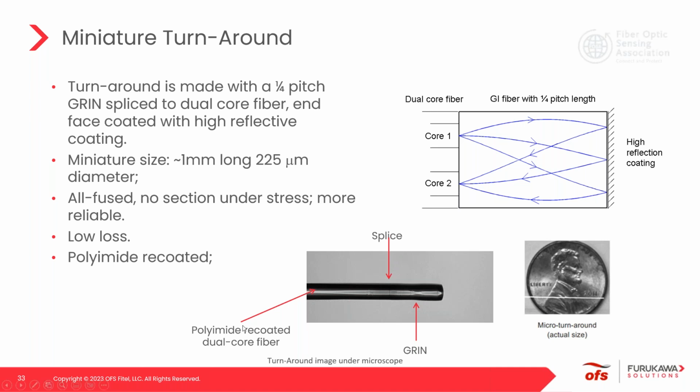Here is a picture of the turnaround under the microscope. On the left is the dual-core polyimide coated fiber. Here's the splice between the dual-core and the graded index fiber. This is the graded index fiber. On the right is a picture of the turnaround with a US 1 cent coin. This white line is the turnaround. You can see it's quite small.